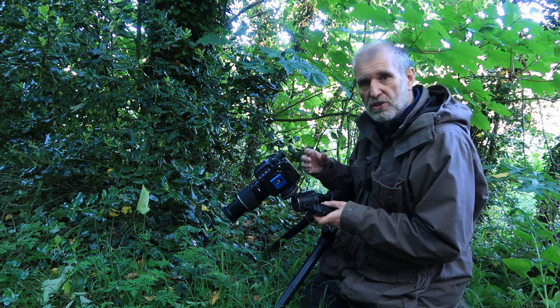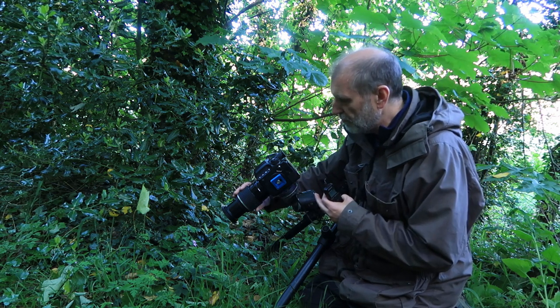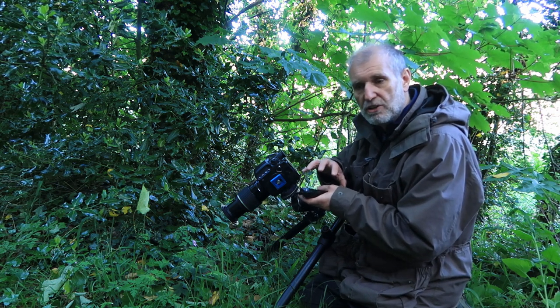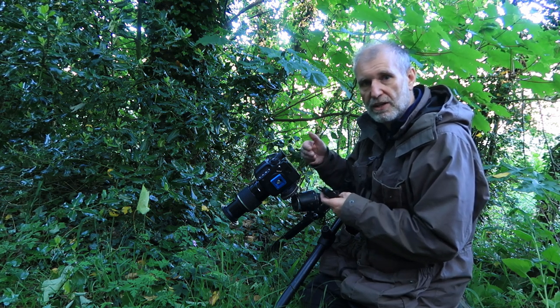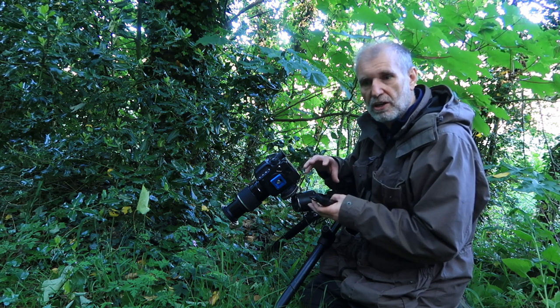You never really know with focus stacking until you get it onto the computer whether it's going to work, because what tends to happen as you move the focusing ring, the size of the image can change ever so slightly, it can shift. So what I'll do is I'll show the one at f22 so you can see the background distractions, but I'll also put the focus stack on, assuming it's going to work.